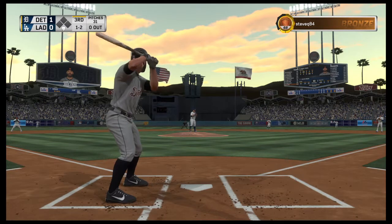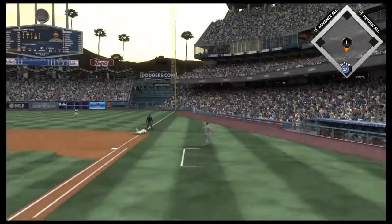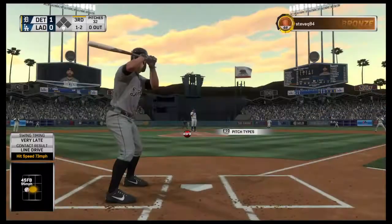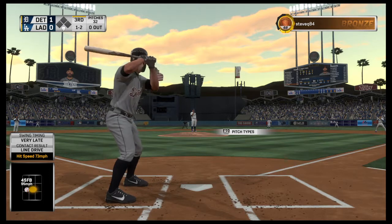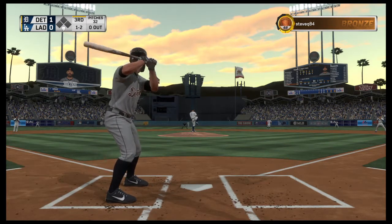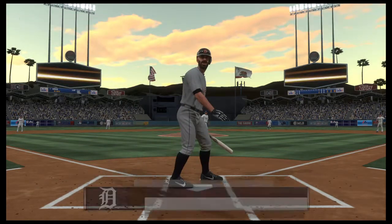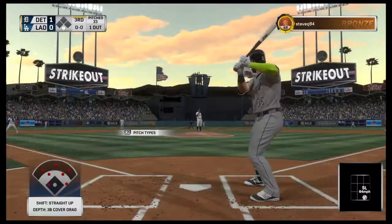Oh, this is where you have to be really aggressive. 1-2 count on an American League pitcher that rarely bats. Go right after him. Good job to spoil that one away, and he stays alive. And here's a slider, strike 3 called, and that'll be the first out of the inning.